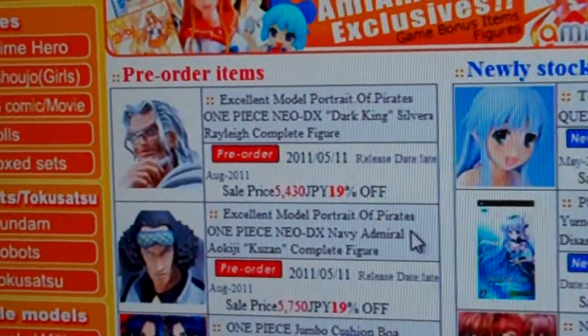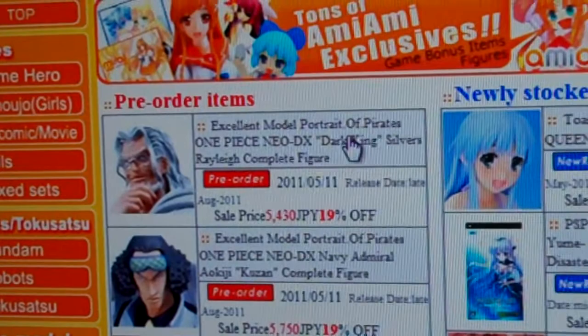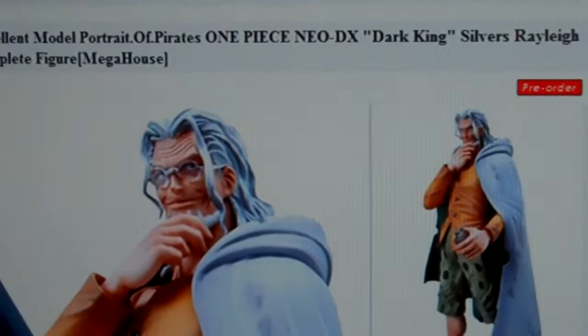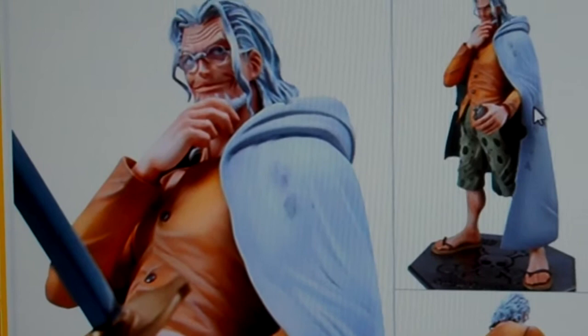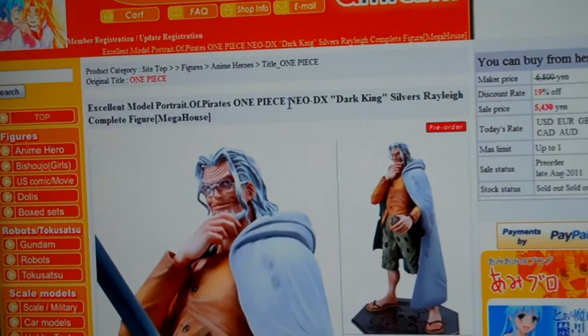Oh, what's this? Rayleigh's finally gone up for pre-order on Ami Ami. I think I'll click on it. What? Not again. Yes, it happened again. The infamous Portrait of Pirates pre-order sellout. Damn it, I missed it again.